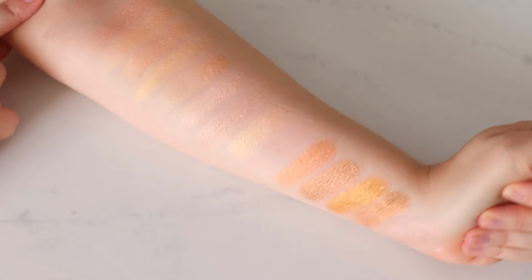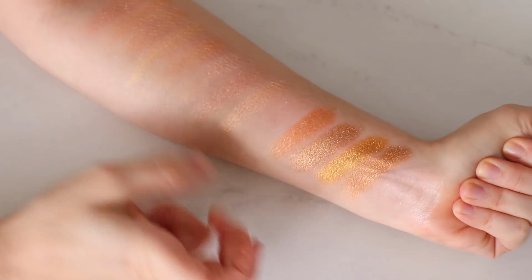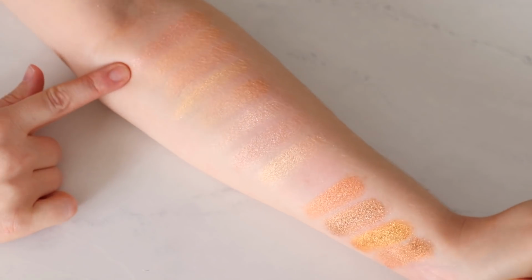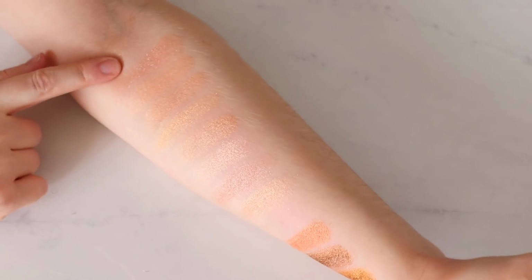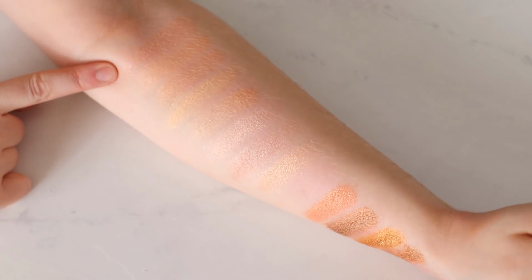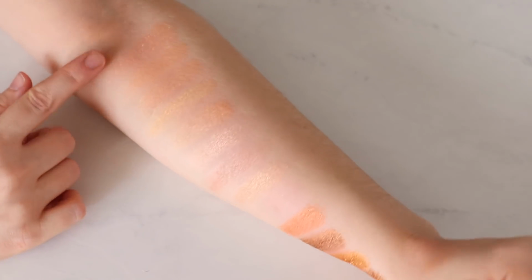Alright, so next category is gold, and I have this divided by more champagne kind of gold colors. These are more intense, like true gold colors. So this first one up here is probably the most rosy of all of these. This is Divine from the Aether Rose Quartz palette. That one almost looks like it could have gone in the light pink section, but if it had been in the light pinks, it would have looked a lot more gold next to those. So it's sort of in between.